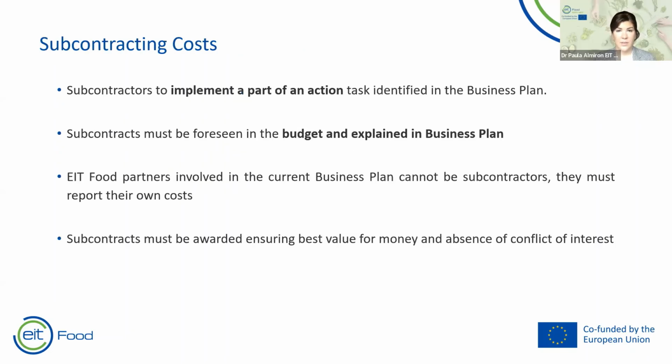Subcontracting. If you're going to have subcontractors, the main advice here is that they have to be in the business plan. In exceptional cases, you could add some subcontractors to your activity, but this will have to be discussed and later approved. Okay, good. Partners in the same business plan cannot be subcontractors.